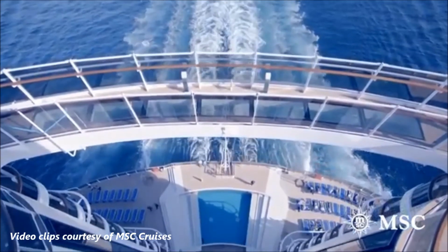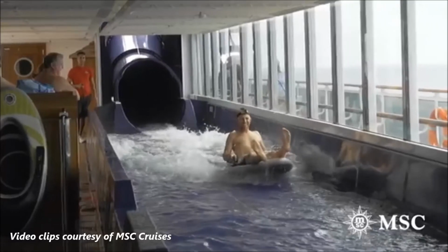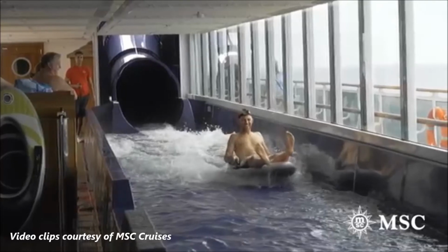Another thing that I would look forward to is the Forest Aquaventure Park. This has rope courses and of course the water park, similar to the Polar Aqua Park on the MSC Meraviglia, which we really enjoyed. So I'm looking forward to that as well.